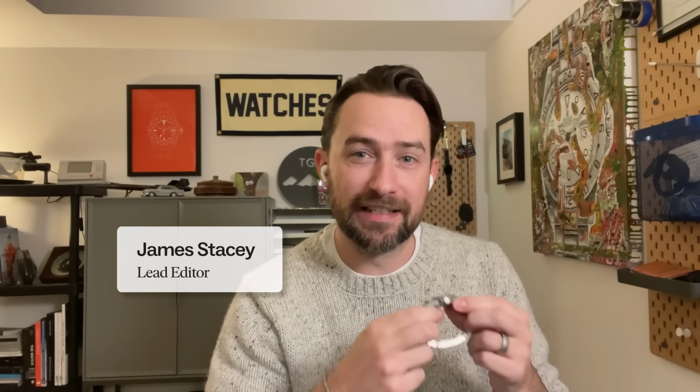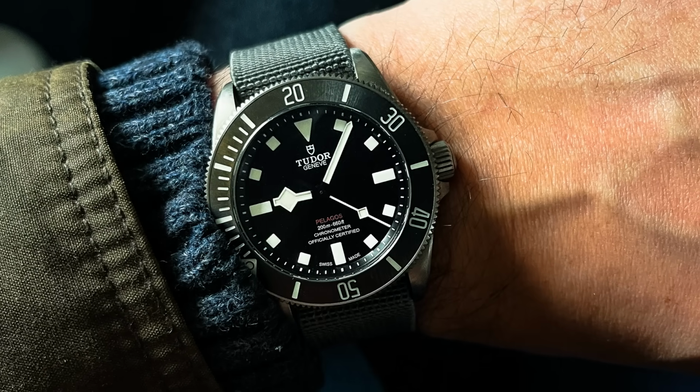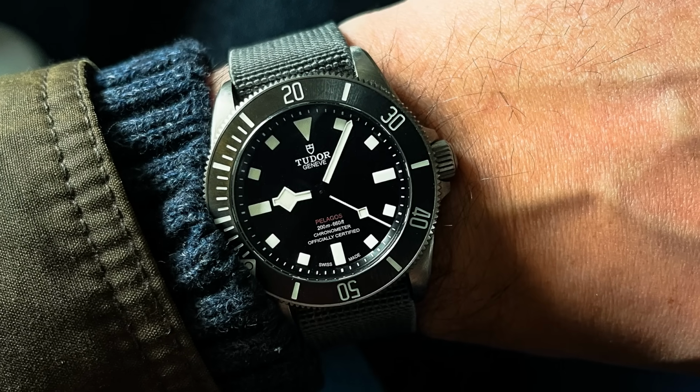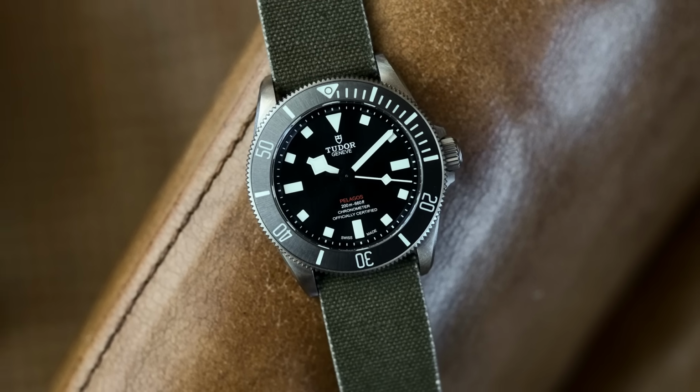This is my Tudor Pelagos 39. I absolutely love it, and it's easily the watch I wore most this past year. I got it in March, had it engraved at the Tudor factory in Le Locle, and have since just basically been wearing it nonstop, including on some dives in Florida and in Mexico. For me, it's about a perfect combination of a nice modern take on a dive watch that, thanks to the titanium, just wears so well on my wrist.